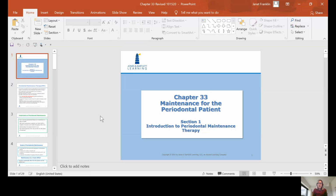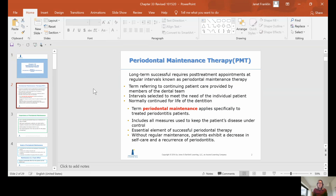Okay, this is the final chapter of the book, Chapter 33, Maintenance for the Periodontal Patient. So long-term success requires post-treatment appointments.